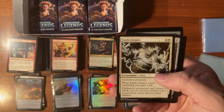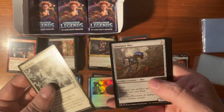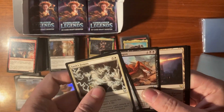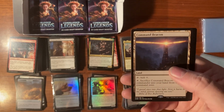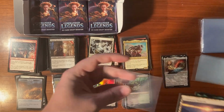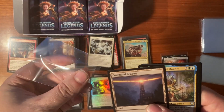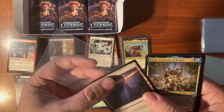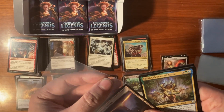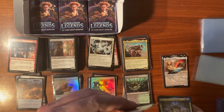There we go, Faith's Fetters. This is another card that was just reprinted in Jumpstart 2022. Shimmermer, Noxus Dragon, nice. Are you kidding me? Are you joking? This is amazing, but what is going on? We're not even halfway through, and we're at 4 out of how many are there? 5? No, there's more, I think. This is amazing. So now we're doing real well, guys.